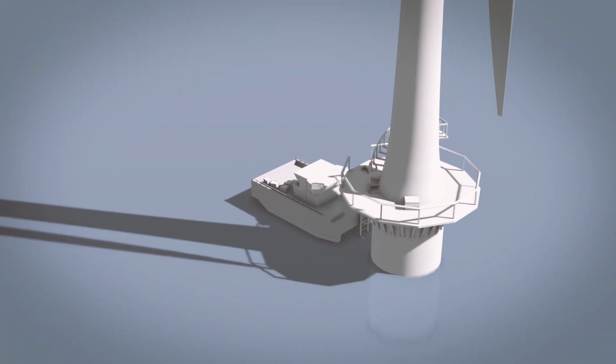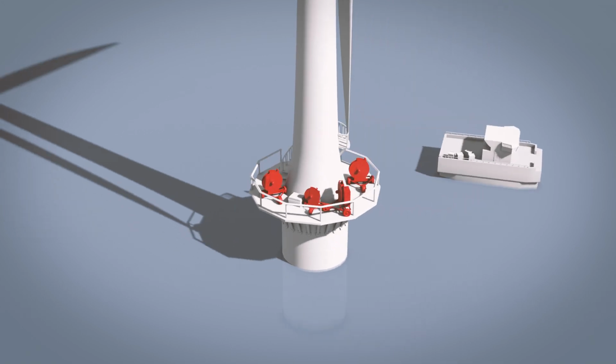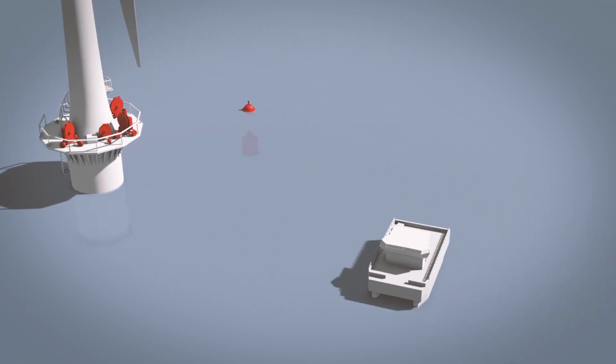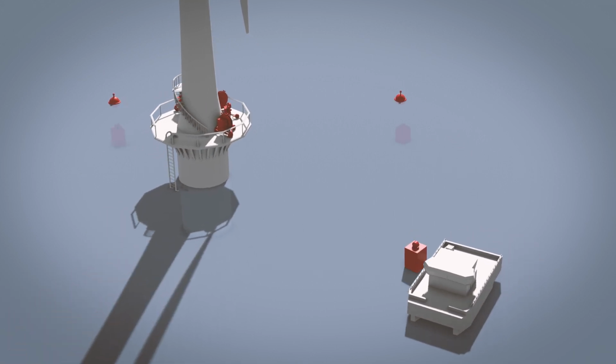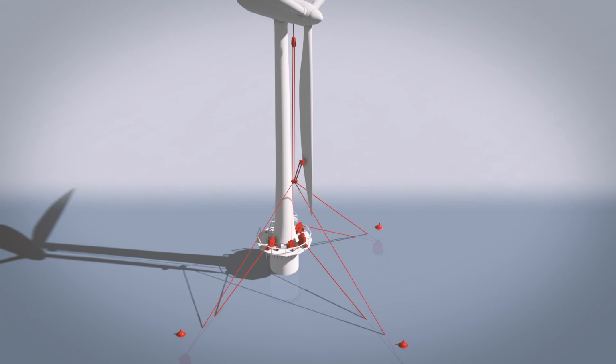We load and transport equipment to the turbines via boats. Once on site, we unload the winches onto the platform and strategically submerge anchors around it. Our team conducts thorough inspections to ensure our anchors are positioned safely away from underwater cabling and other critical infrastructure.